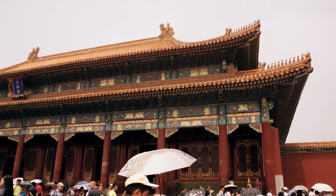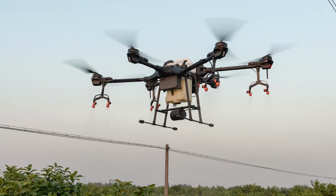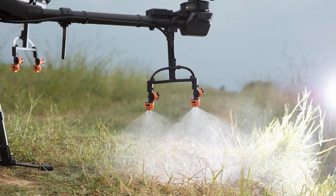This virus started in China, so they've been dealing with this for quite some time now, and they've been able to implement processes. One thing that China was able to do is use drones to disinfect large areas of their cities, hospitals, populated areas, places like that. And what they did is they used large agricultural drones that can carry a payload of disinfectant and spray these areas.